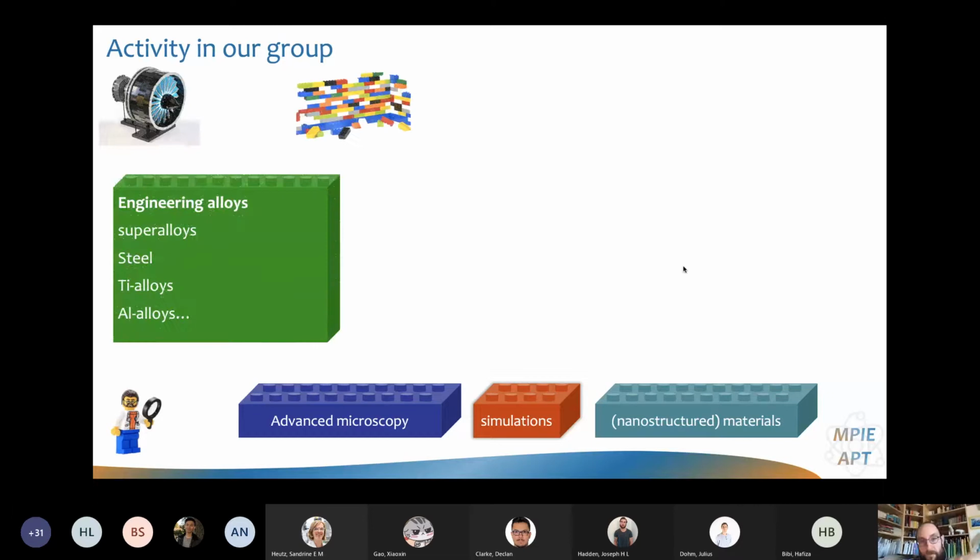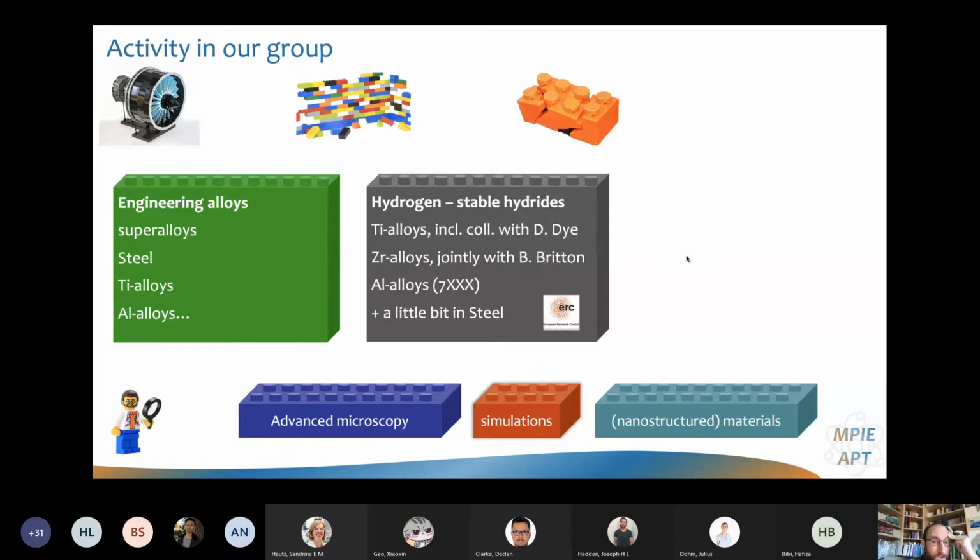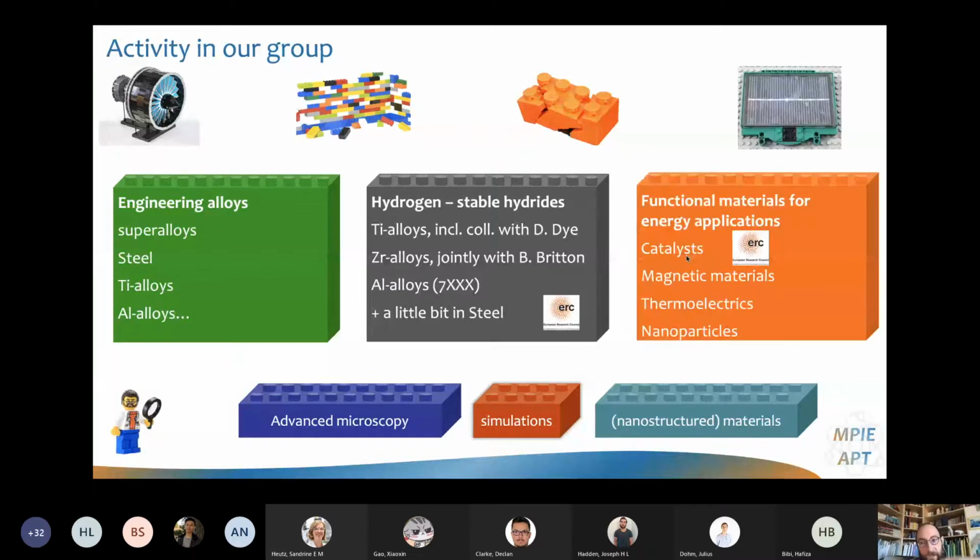So we work in engineering alloys, and that's the theme that I belong to at the materials department at Imperial, working on superalloys and steel and titanium and aluminium. My ERC consolidator was to look at hydrogen in materials, and I'll get back to some of this afterwards in more detail. And here again, I have some strong ties and collaborations with Ben Britton and Dev Dye. And also, we have some activity around catalysts and nanoparticles for catalysis, which is also part of what's funded by the ERC. And over the past 2 or 3 years, we started a stronger activity around magnetic materials and thermoelectrics. So I'll talk about some of these things, not all of it, but I'm happy to answer questions or have further discussions with whoever is interested at the end.